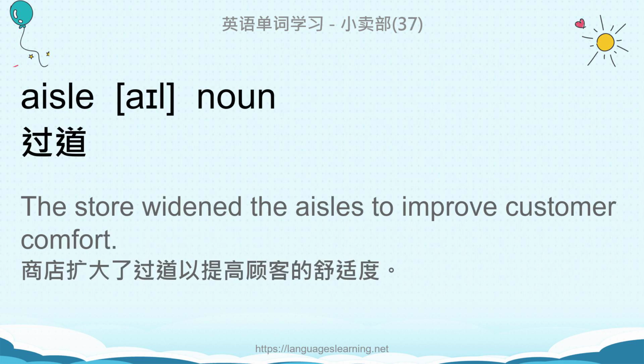Aisle. The store widened the aisles to improve customer comfort.